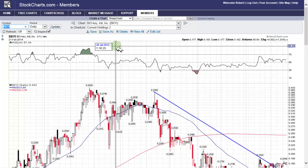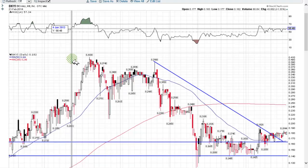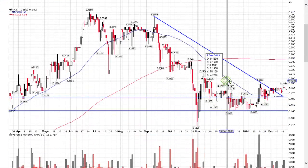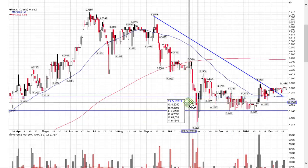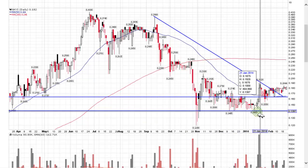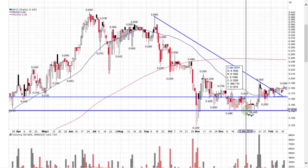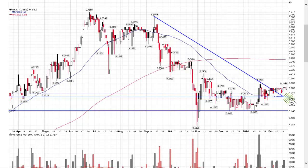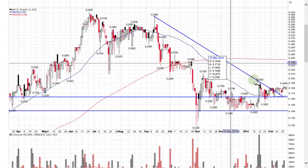Next stock up is also from NETE. This is BKYI, BioKey. Good little chart. Nice consolidation. Great bottoming tails at, say, 14 cents. We rallied. We broke above resistance at, say, 16.5 cents. And we're breaking out of a declining downtrend line.